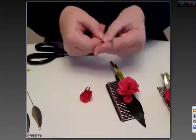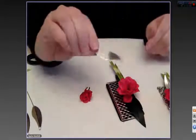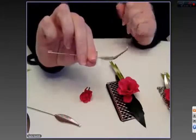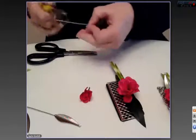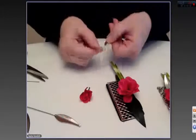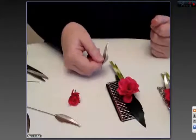Most of our leaves, with a little manipulation, you can see where it was once flat. Now I've added just a little bit of curve to it. I think that's important because we don't want everything to be flat. We want to add depth. All the same design elements and principles apply in your corsage, boutonniere, and floral accessory work as they do in your arrangement work. You still have to have all the elements and principles there.